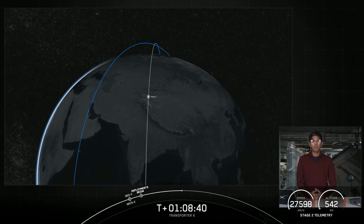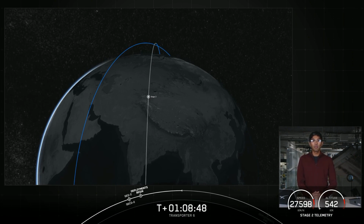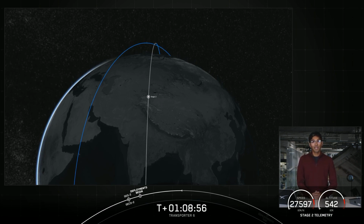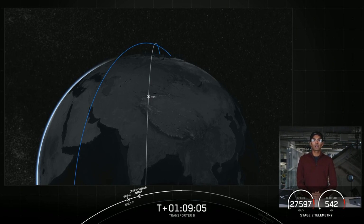During this time, we're expecting to deploy an additional 20 payloads. This loss of signal will last until about the T plus 1 hour and 16 minute mark, so we'll be back just before then to get confirmation of the payload deployments that occur during the telemetry outage, as well as we'll be standing by for those final 27 deployments while we have telemetry back. For now, we're gonna leave you with some space tunes, and we'll see you back around T plus 1 hour and 15 minutes.